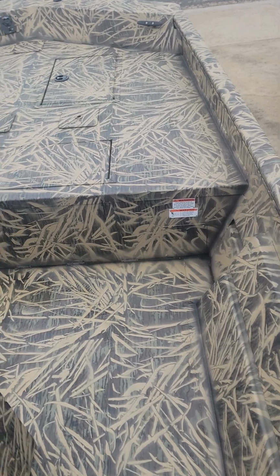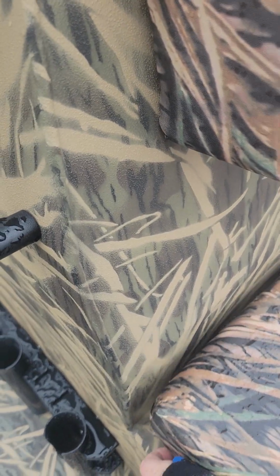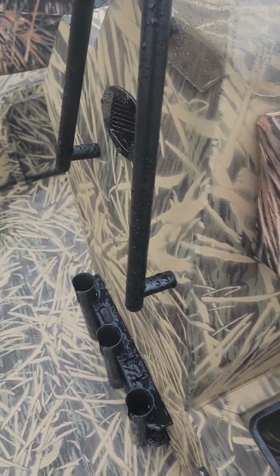And here's your room. It would be cool to have a second live well under here, but it's just storage, and I couldn't find anything online about this boat at all, so I'm posting this.